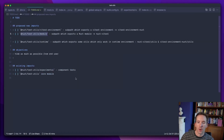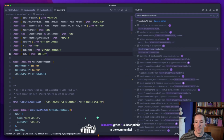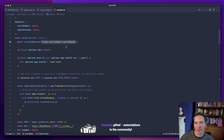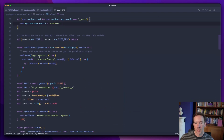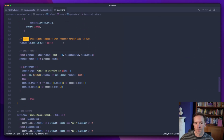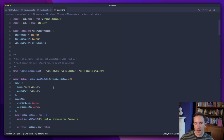So to do: allow omitting module from nuxt config. So basically, at the moment, the module will do stuff like it's going to install another module. It's going to make some configuration, and it's going to add a custom tab for DevTools. And start vitest in the background when needed. So that's a useful thing.